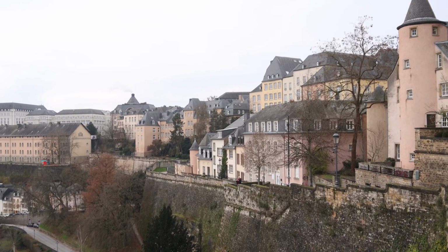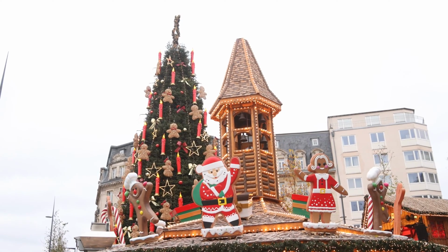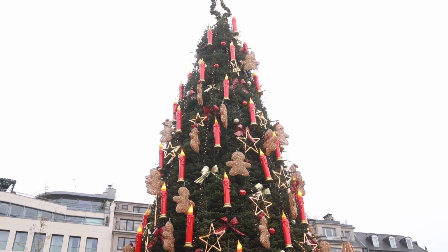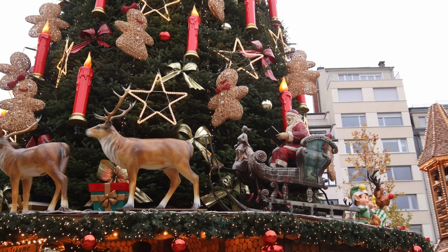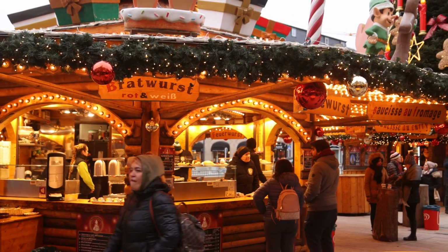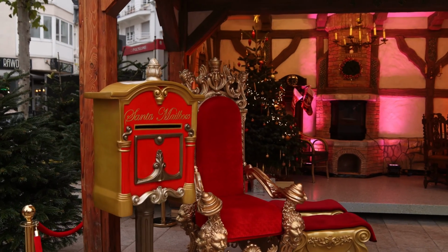Then as you leave the Old Town and head towards Luxembourg train station, there's one more small Christmas market plaza in Place des Paris. Here there's a giant Christmas tree 66 feet tall and made up of 330 smaller Christmas trees. There are some well-decorated chalets that sell different foods and snacks, as well as a 2-story stage where there can be live performances and visits from Santa.